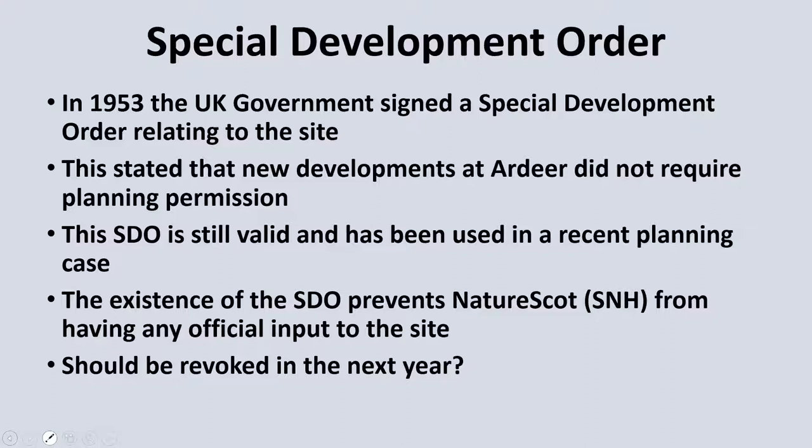And we know it's been valid because there was a recent planning case where the owner of the site wanted to do something and essentially wrote to the council and said, I'm going to do it. And I'm just letting you know. And whether the council wanted to approve it or not, they couldn't do anything about it. So that is a problem. Hopefully it's going to be revoked in the next year or so. The revocation of it will come under the Scottish planning bill that's going through the Scottish Parliament at the moment, but COVID has slowed everything down, so hopefully it'll be next year, but there's no guarantee.